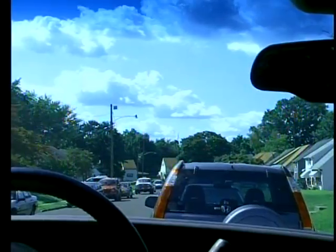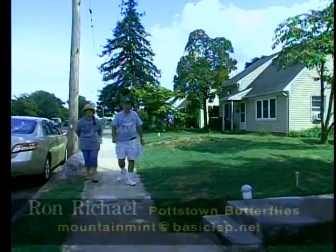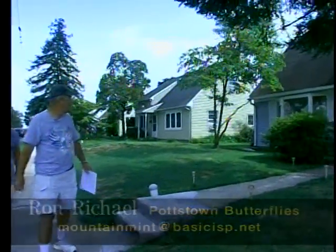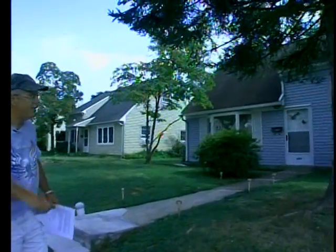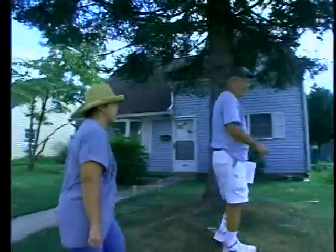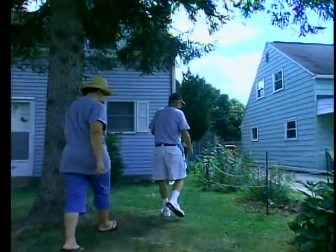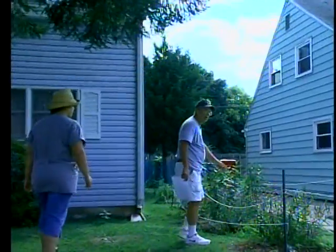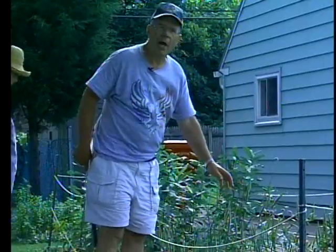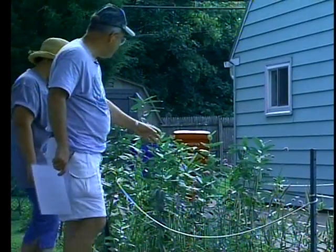We have arrived. Okay, we have reached our destination. We're at 344 West Beach, and we haven't seen any butterflies yet, but let's take a look at the milkweed. We have a backup supply of milkweed in the front yard. This is for the monarch butterfly. This is called butterfly weed, Asclepias tuberosa. It's an orange milkweed. It grows wild in southeastern Pennsylvania. It is a native. So we have all 3 of the milkweeds.